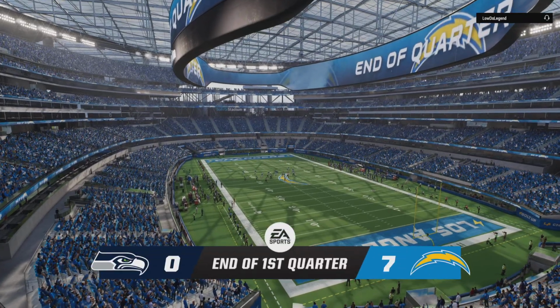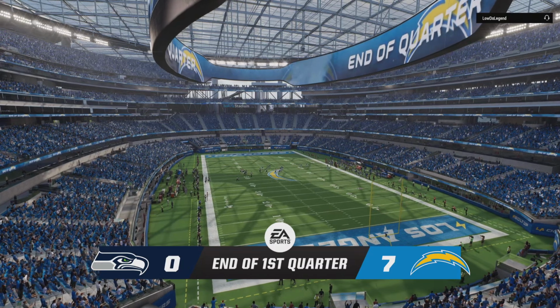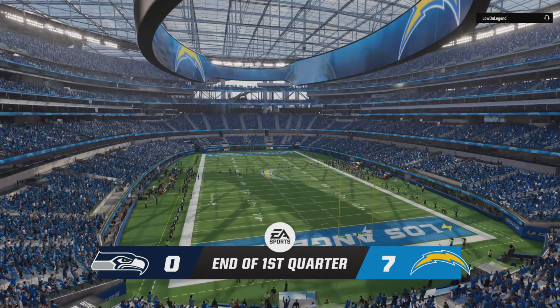After one, 7-0 on EA Sports. With the score, Chargers 7, Seahawks 7.